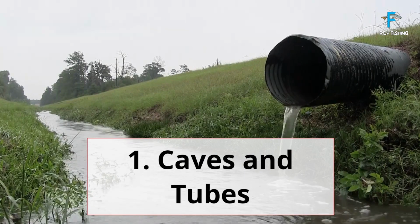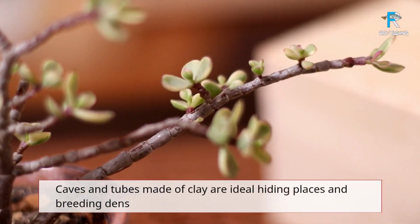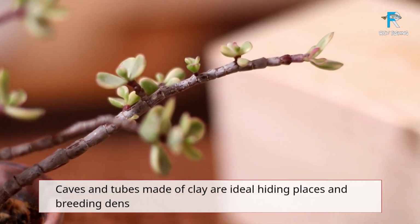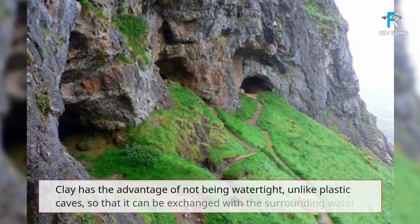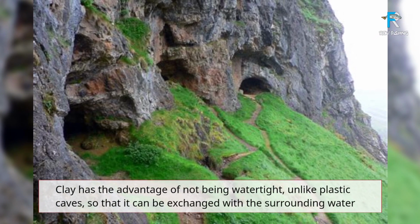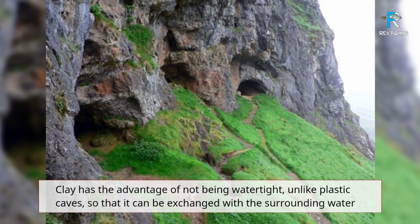1. Caves and tubes. Caves and tubes made of clay are ideal hiding places and breeding dens. Clay has the advantage of not being watertight, unlike plastic caves, so that it can be exchanged with the surrounding water.